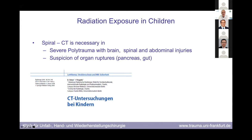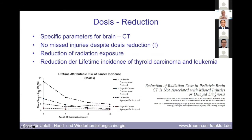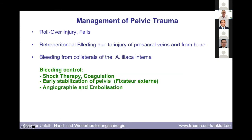But there's no doubt that if you have an adequate trauma, you need a CT scan very early and very rapid, and also with contrast media for thorax or abdomen, and for the brain without contrast media, and also for all other injuries you may have. And there are protocols which are important for your radiologists, that you can reduce the doses of the CT scan by some interscalated protocols. You can really reduce the doses also to the brain. You have to protect as much as possible the eyes, that means the lens, and it could be shown in several studies. Here's only one study that you can reduce the lifetime incidence of carcinoma, thyroid carcinoma or leukemia, and the radiation exposure, but without missing important information. So one has to consider really the good protocols.